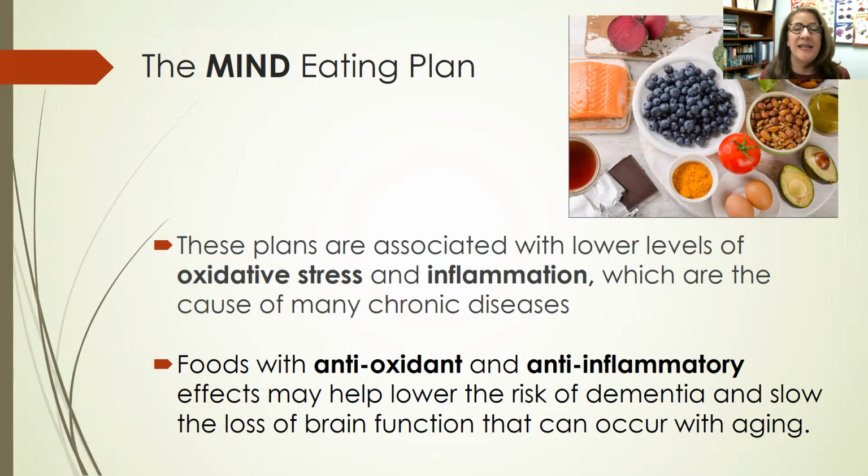Inflammation is your body's natural response to injury and infection. And if not properly regulated, inflammation can be harmful and contribute to many chronic diseases. Researchers believe that the antioxidant and anti-inflammatory effects of the foods encouraged on the MIND eating plan may help lower the risk of dementia and slow the loss of brain function that can occur with aging.